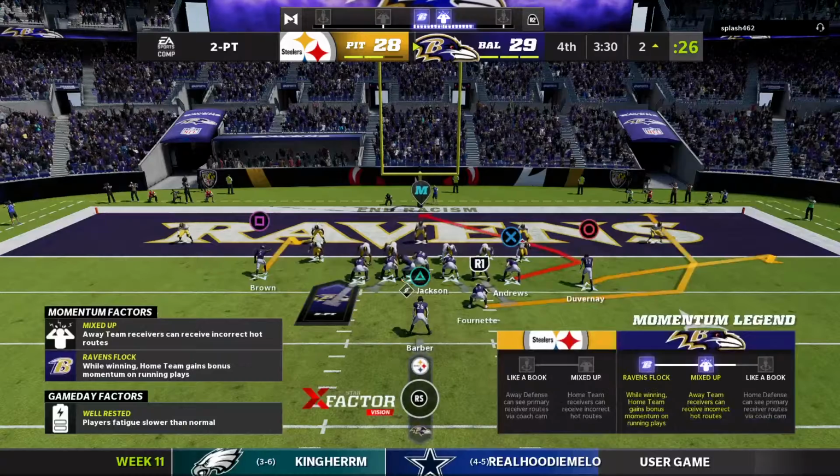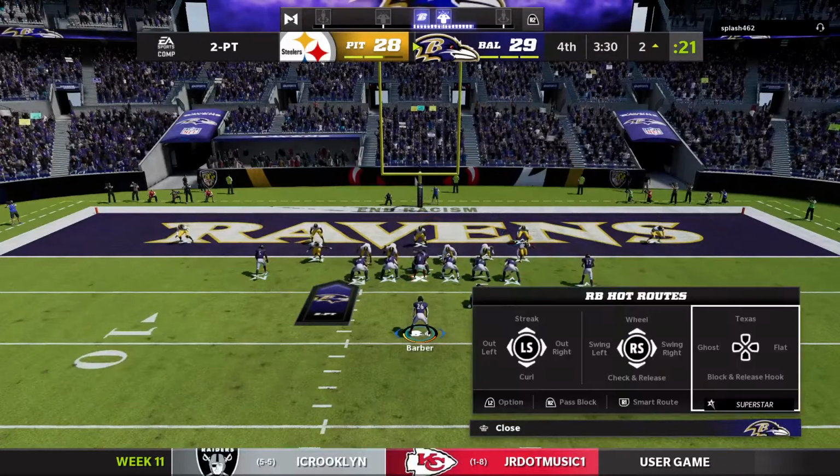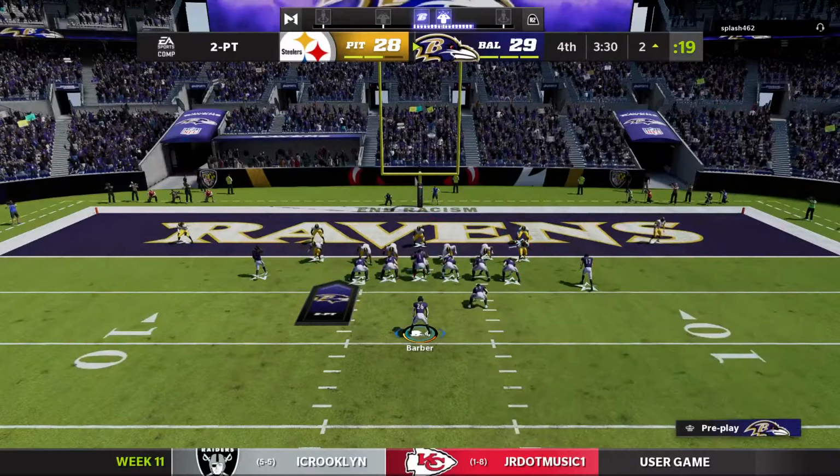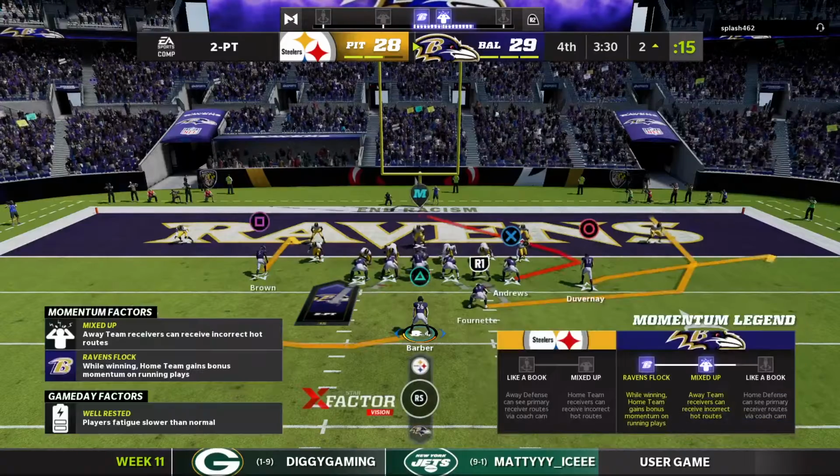Check 55, Mike. Let's get some penetration here. Let's get some penetration. 55, Mike. Mike 55.